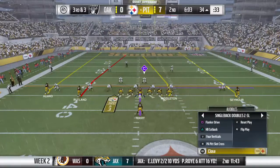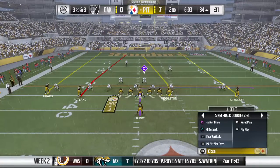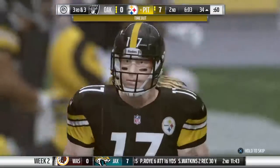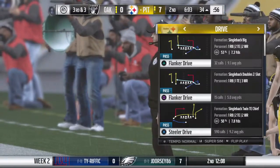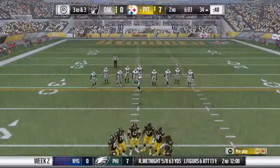They brought in an extra defensive back here, so probably not expecting a run on 3rd and 3. Now hold everything here. We're going to get a timeout by the offense. They'll have 2 remaining as we step aside here in this second quarter.